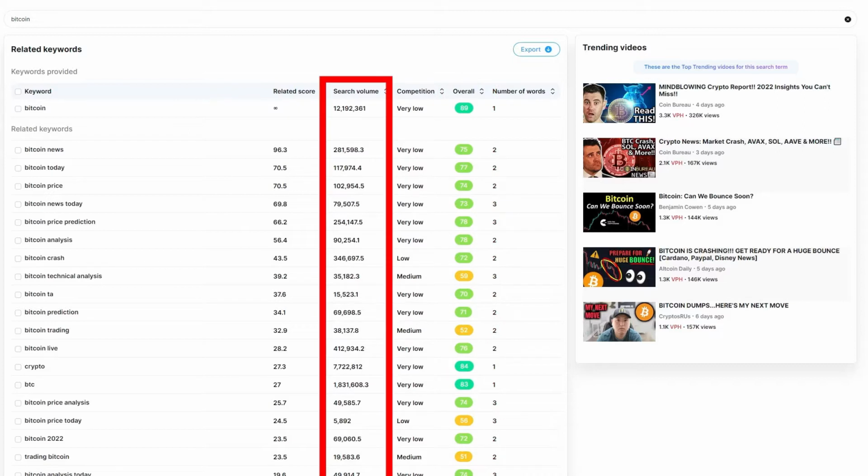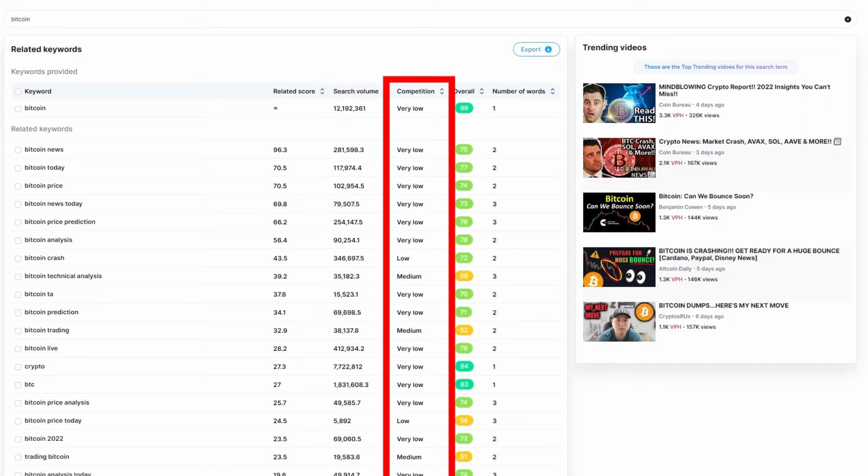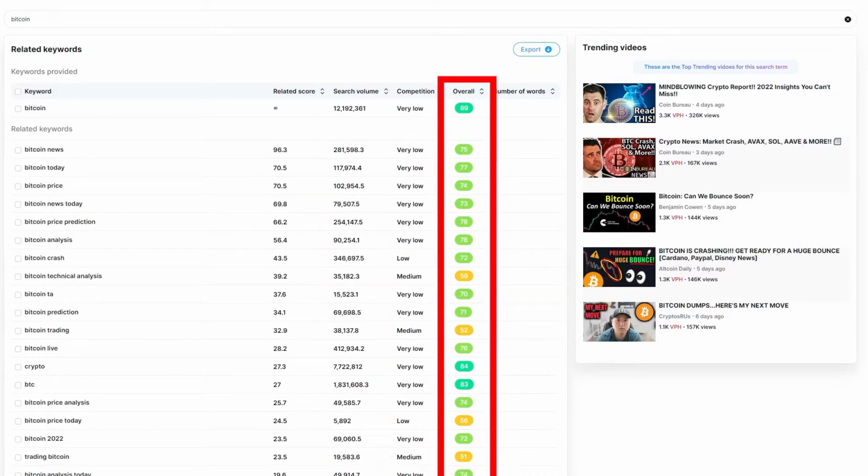So if there's a very high search volume but very low competition, it's going to have a higher score. But if there's a lot of competition with very low search volume, then it's going to have a lower score. If you're just creating a YouTube channel, you've got no videos up there and you want to start ranking straight away, the best thing for you to do is look for those with a high score. These are those with a high search volume but low competition. This gives you a higher chance of ranking.